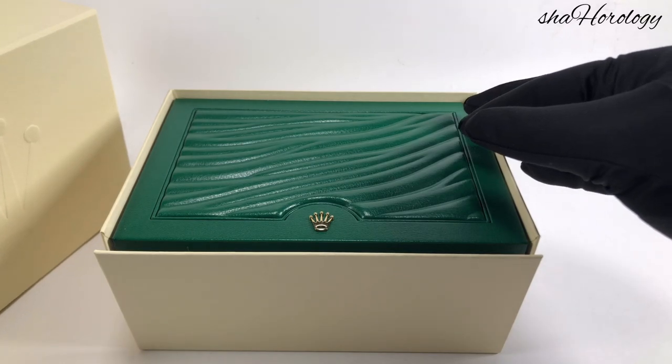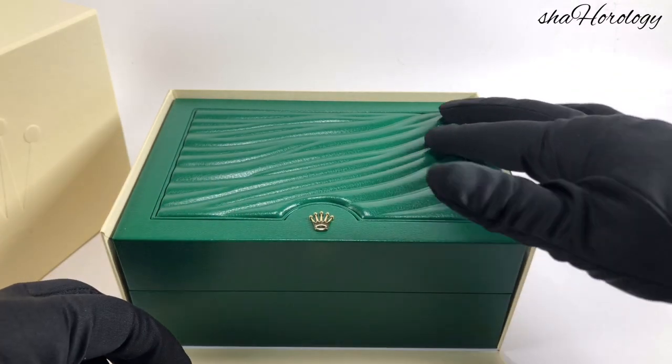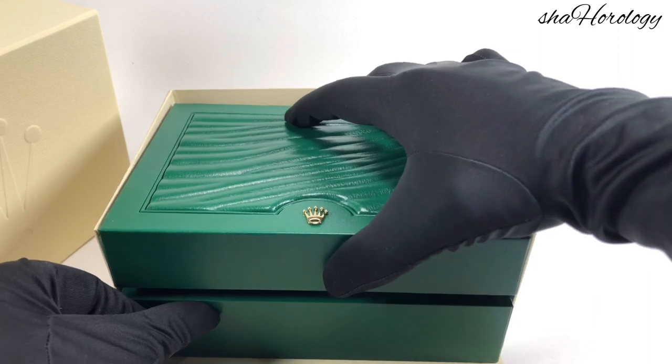I plan to give you a closer look at some wonderful watches. Today I have the Rolex Datejust 41 with a diamond dial.